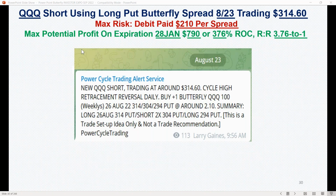Now, so the alert, this is kind of what it looks like when these alerts are sent out. So this was on the 23rd of August, and QQQ was trading at 314.60. So this alert was sent out to the members of the alert service. It says new QQQ short trading at 314.60. This is what I call cycle high retracement reversal on the daily time frame. So this alert says, okay, buy a butterfly on QQQ, and the option expiration series, the 26th August, by the 314, 304, 294 at around 210.